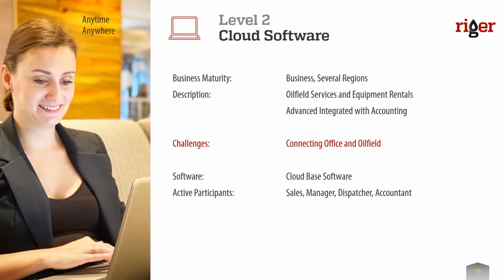In terms of active participants, we involve more and more people in the system. We add the sales department, accountants, dispatchers, sometimes shop managers. So more and more people see one source of truth.